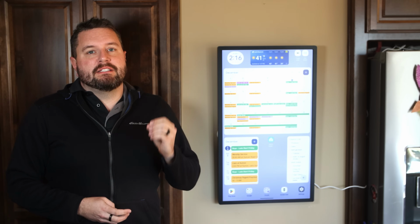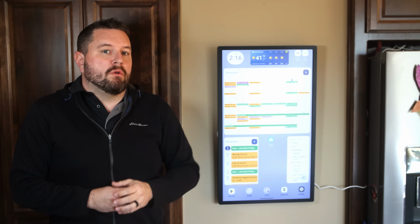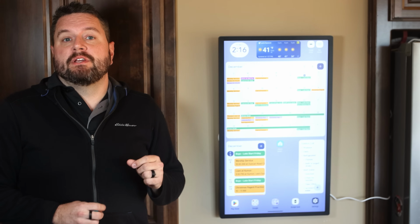So today I'm going to talk about a device that combines the power of a calendar, smart TV, and smart home controller all together in one. And trust me, if you run a busy home, you're going to love having something like this on your wall.